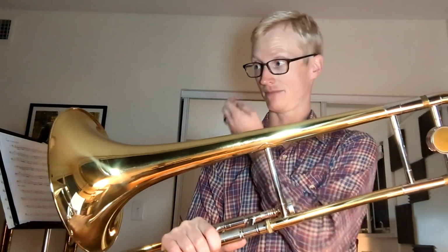Very wide span tuning slide, almost as wide as a normal bass. And then kind of a small throat here like a tenor would be. And then, whoa, a bass flare. I just can't imagine why this exists, what it's copied from. Nothing about it makes sense. But it clearly, having played it and having friends play it, is a bass trombone.